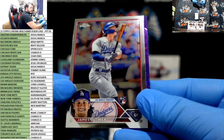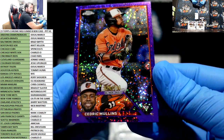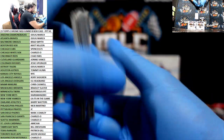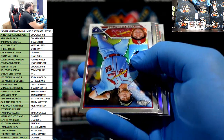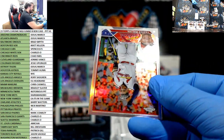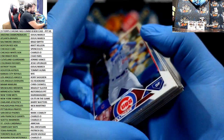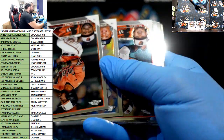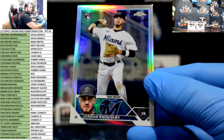Acuna Titans. Purple Speckle. Cedric Mullins for the O's. 299. Oh. Ezekiel Tovar, Peraza, Prism rookie, Yankees. Oh, sick, man. That's awesome. Volpe, Corbin Carroll. Freddie Freeman. More gross hands.